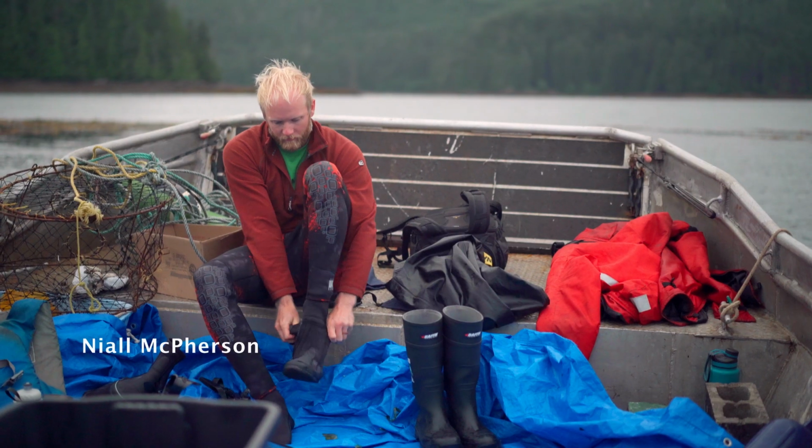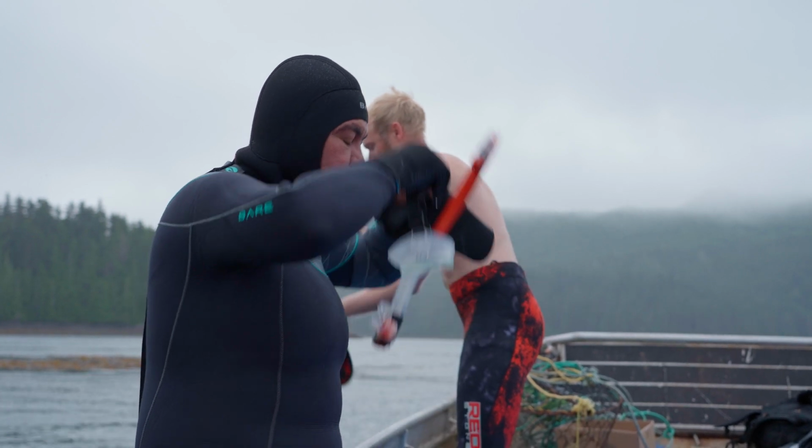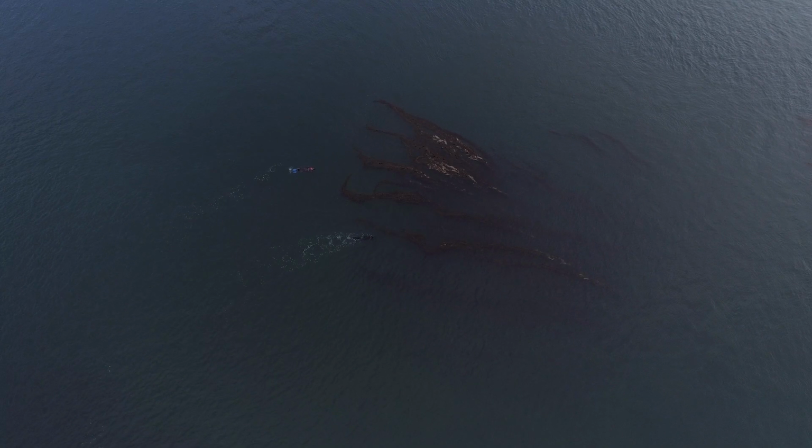Monitoring 4 beds in Skidegate Inlet here. We scuba dive it, and then we're taking kelp counts just for baseline data. And then when we scuba, we look at the benthic zone, which is like the seafloor.